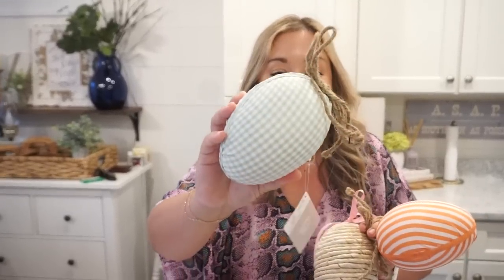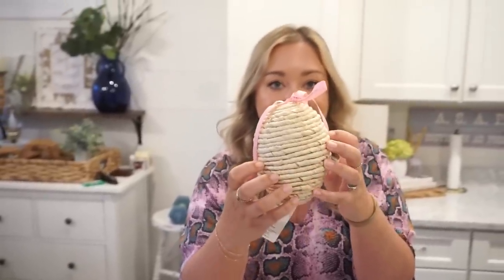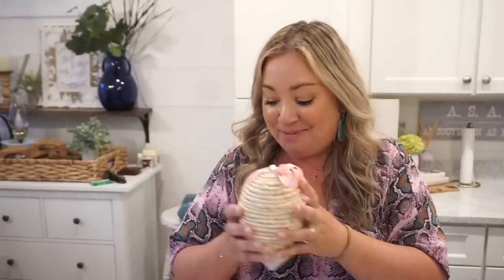I feel like this is one of my favorite things that I found in there. They have all of these Easter eggs. I love the green gingham. That color green is my fave. They have the orange stripe. And then just kind of like the, how do you say this? Not wicker, not rattan. Basket weave style. That was good, Bungie. Sure, yes. Anyway, they're so cute. I'm gonna put them probably in a bowl, but they had lots of other colors and textures and all kinds of stuff, but those were so fun, so I had to get them.